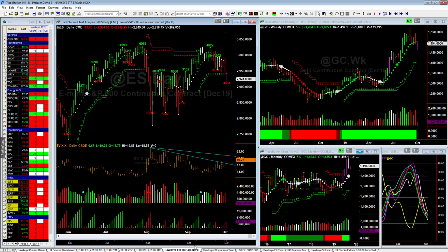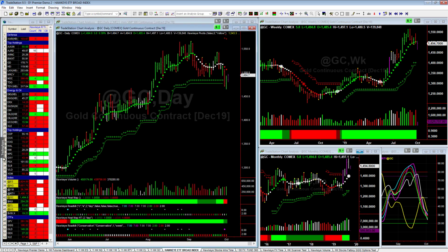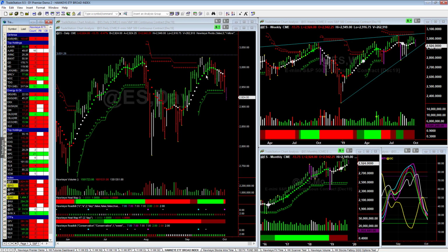Based upon the setups and the charts, looking at gold, looking at the S&P, we do see that there's a potential for this break and the possibility of real strong weakness throughout the month of October. So prepare yourself. Volatility looks like it's back with a vengeance, and make sure that you're trading with confidence and you know exactly how to trade these markets.